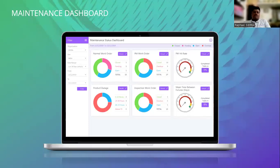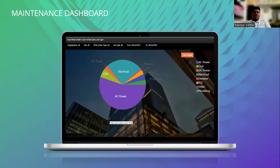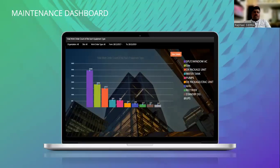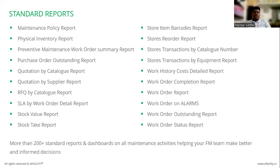From there, the FM managers can view why something is still pending. With just one click, you can export the report. So we have that provision in our dashboard. And this is related to the vendor performance dashboard and the work order count related dashboard, and the work order count for each equipment type. You can view it. So we have more than 10 dashboards available in the maintenance management system and 200 plus reports available in the facility.